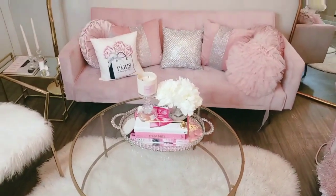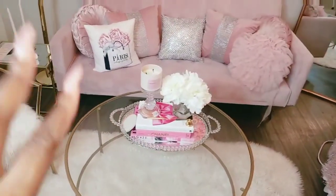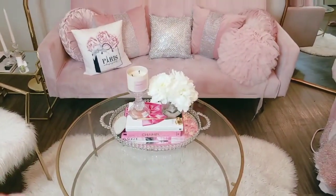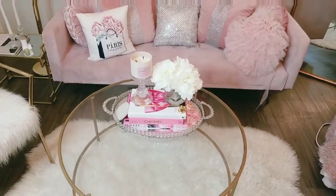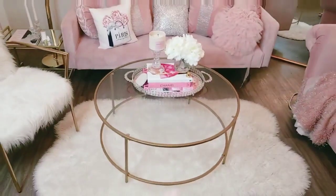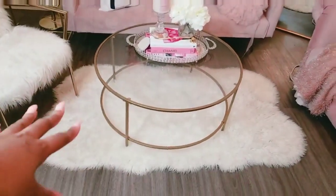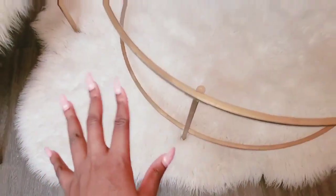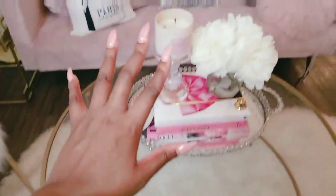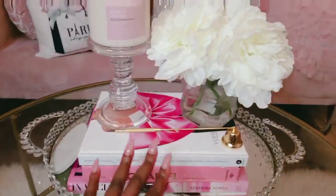Okay, so off camera, I put everything back to normal in the living room because I couldn't film it on camera. I've been feeling very unwell. Not unwell, but it's that time of the month and I get really, really bad cramping. So I just couldn't film it, lifting this heavy thing on camera and getting that out. I actually washed this. So my rug, I washed it. Every time I clean, I wash my rug. I did it all off camera.